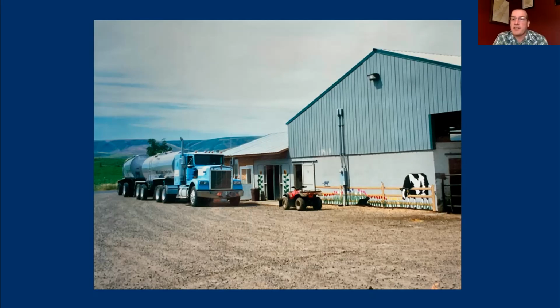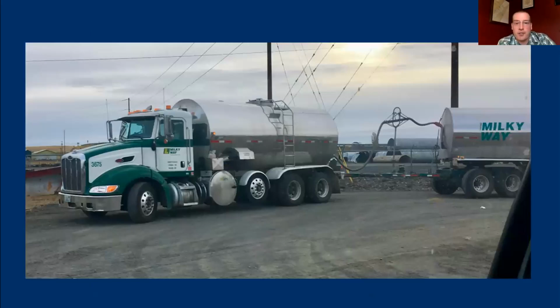So in the Pacific Northwest, especially, most milk trucks are tandems, but we still do have some truck and trailer. This is a photo I took of a milk hauler that comes up my way. Some of you might be familiar with Linden Transport. They have a milk hauling division called Milky Way. And they use truck and trailer up here in the winter because of the snow and the mud. Having that milk over those drives gives you a lot better traction.